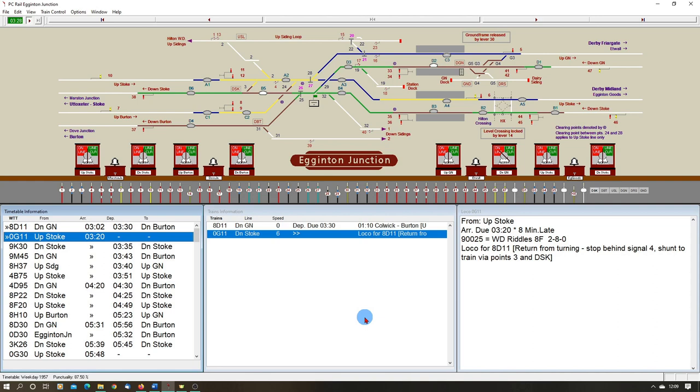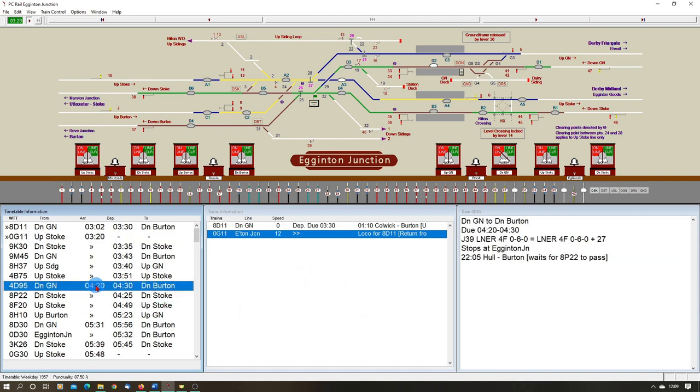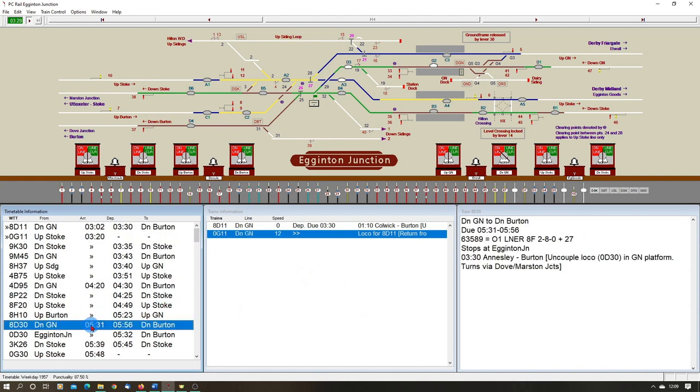Right, so this engine will go onto his train. This time the chimney will be facing the wagon, so he'll be running tender or bunker first to Burton. There's quite a few of these run around moves in the timetable as well. This one, the 8D3 over up.